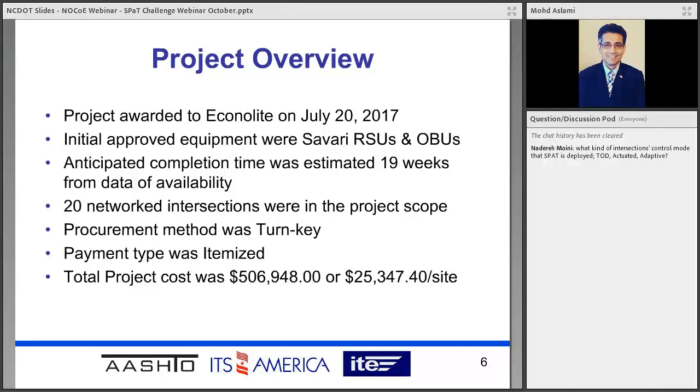Since we were just beginning to learn about connected vehicle technology, we wanted to minimize the load on our staff and maximize that on the contractor, so they would teach us what we needed to do and we would learn from the process. The payment type was not a lump sum. It was itemized: the RSUs, the OBUs, integration, testing, training, and installation. Our project total cost was about $506,000. That translated to $25,000 plus per intersection.